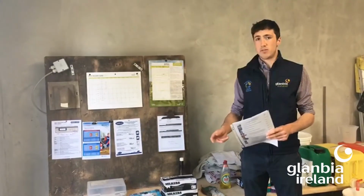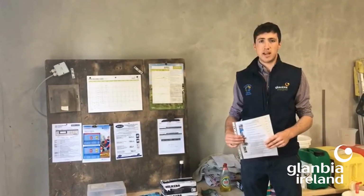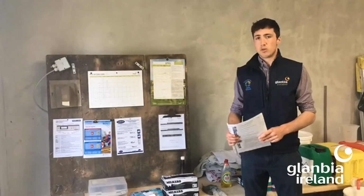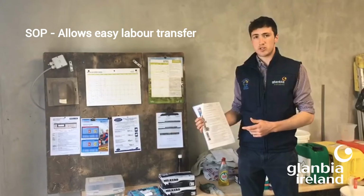So I suppose you have all the plants and they're all different. They all have different control systems, and equipment can be in different rooms and things like that. So if a neighbour came in or a relief milker came in, they might never have milked in a machine like this, and it might be all new to them. So it's very practical to have on a farm a standard operating procedures guideline.